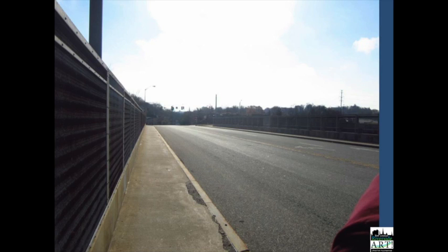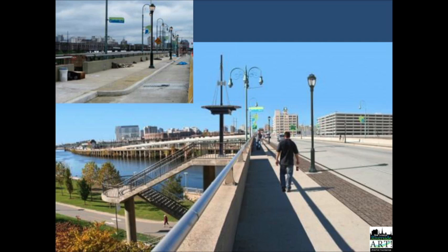This is the bridge over Route 32. It's a very wide road. It was designed to accommodate a lot more traffic and a lot more connections to other high-speed roads, as Peter mentioned, than it currently or ever will. This is what has been done in this situation where these obsolete extra-wide bridges are retrofitted to be more pedestrian-friendly.